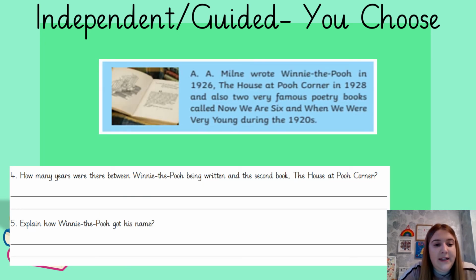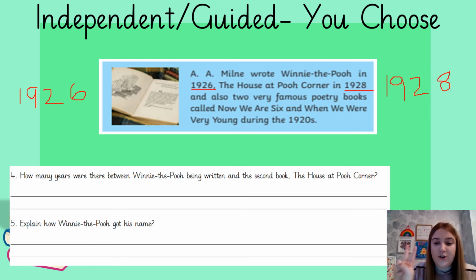So number 4 says, how many years were there between Winnie the Pooh being written and the second book, The House at Pooh Corner? Now, when I was reading the text to you, I actually told you the answer to this question, how many years there were. I'm going to read the part of the text again, and then you can write the answer. A. Milne wrote Winnie the Pooh in 1926 and The House at Pooh Corner in 1928. So he wrote the first one in 1926. This isn't our answer, we're just going to work it out. And then he wrote the second one in 1928. Now, that means between the 2 books, there were 2 years.